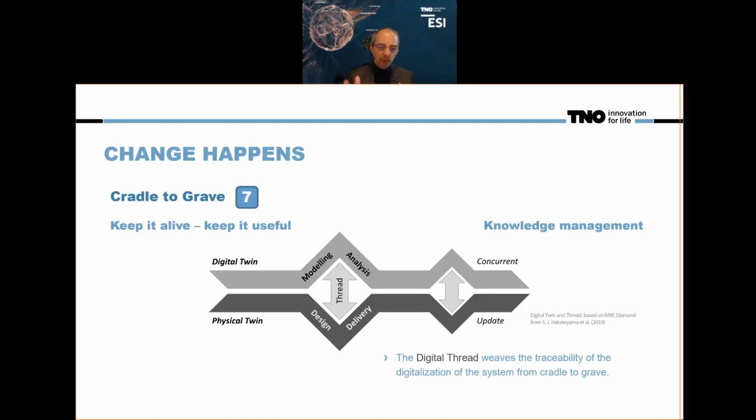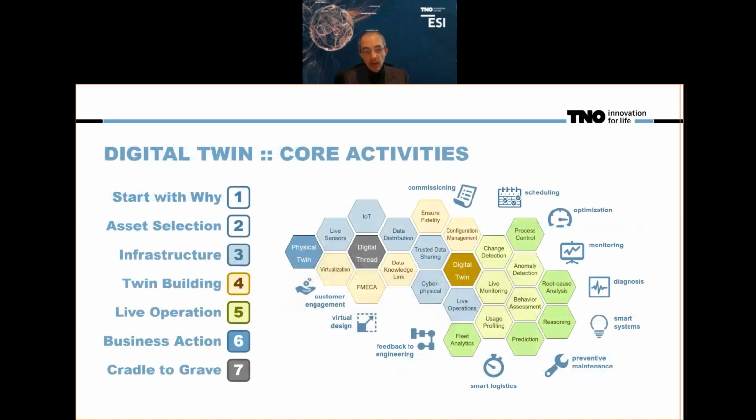Now, this cradle-to-grave thinking with the digital twin is actually addressing that problem. You really say, I'm bringing together the information over time, and I know what happened over time to my system, so I also know in which state it is now, what the software is now, which parts are in there now, and all of that. So knowledge management over time to keep your systems running as well as your digital twin. That is addressed in step number 7. And with this, I basically gave you the whole list.